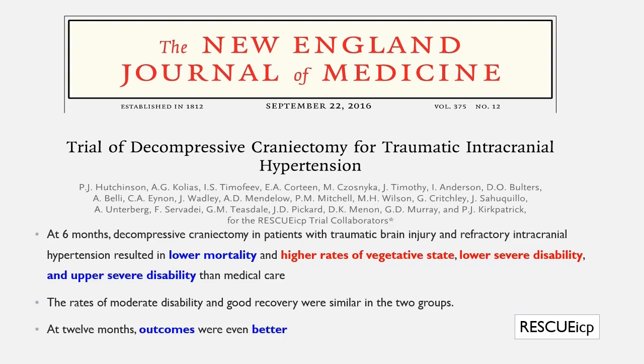However, at 12 months, outcomes were improved over 6 months, in contrast to studies a few decades ago that argued for 6-month outcome as a good surrogate marker for 12-month or longer-term outcome. Furthermore, there are several other important key takeaways that we will discuss.